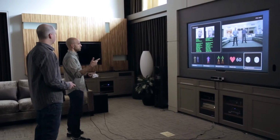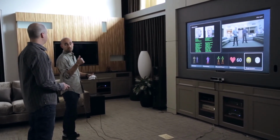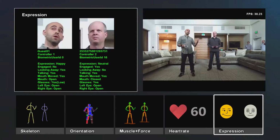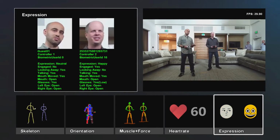We've got orientation, we've got muscle and force, we've got heart rate, we've got expression and engagement, we've got the dark. But what if we tie this all together and do 5 people in the dark? We can do 6, but we'll do 5 here to fit them in. All right, we'll slow it down for you then.